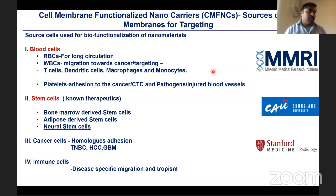Some people work on white blood cells, which enhance the migration towards cancer, inflammatory diseases, and cardiac diseases. For example, if you use T cells, this is an emerging scenario. University of Pennsylvania people are using these T cell based hypotheses to overcome the problems with the CAR T cell therapies. And dendritic cells, some people may be aware that we can make artificial dendritic cells as vaccines, which can be used not only for coronavirus, hepatitis B virus, and cancer, and so on.